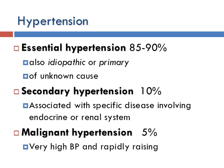Okay, essential hypertension. This involves most cases, 85 to 90% of cases. It's also known as idiopathic or primary. It's often of an unknown cause. And secondary hypertension, which is 10% of all cases, is associated with a specific disease involving the endocrine or renal system. Malignant hypertension occurs in about 5% of the cases. It's a very high blood pressure and rapidly rising, and this can be a very dangerous state.